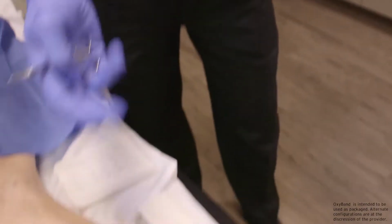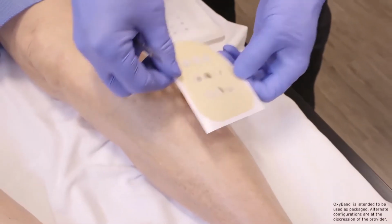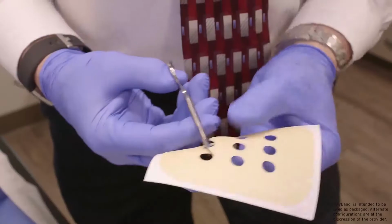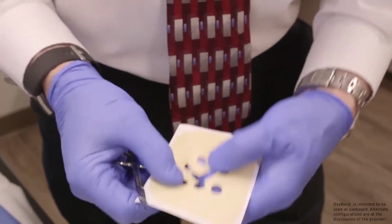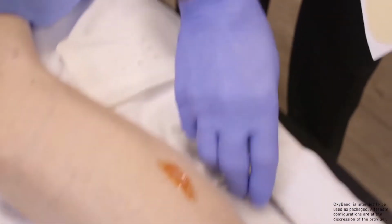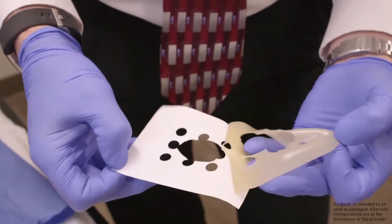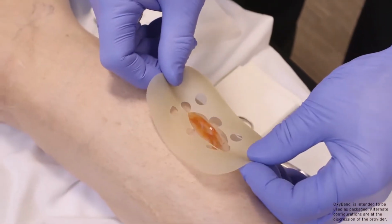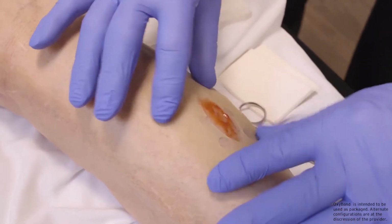So here's our example wound, and you'll see that what I want to do is trim the inside of the hydrocolloid to fit the wound itself. So I'm going to use some of my kindergarten skills and trim the dressing to fit over the wound, like that. I will then remove the backing of the hydrocolloid, apply that over the wound base, and then next prepare the OxyBand dressing.